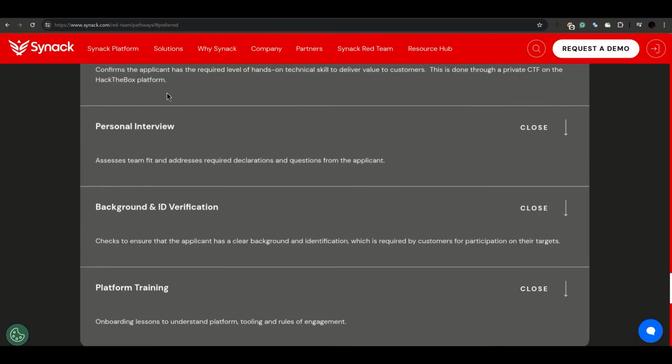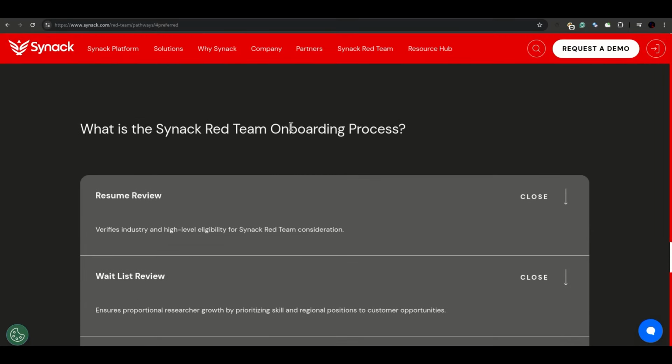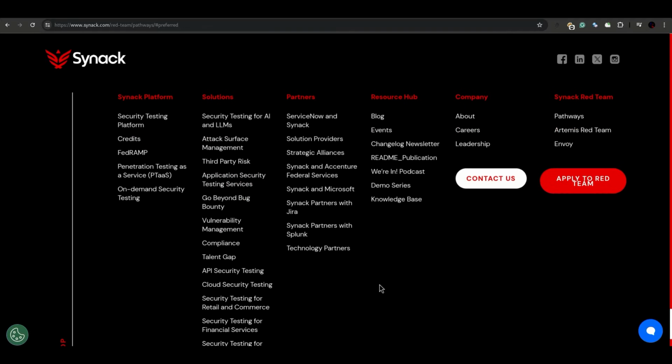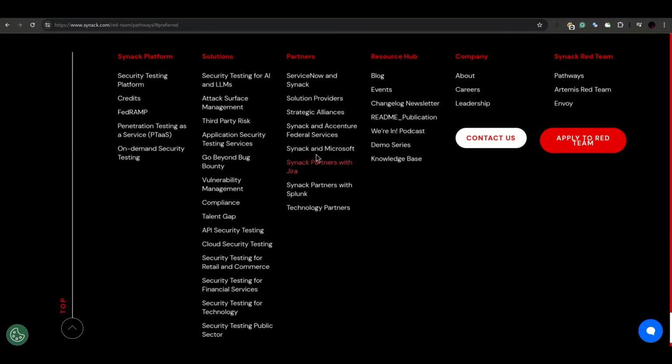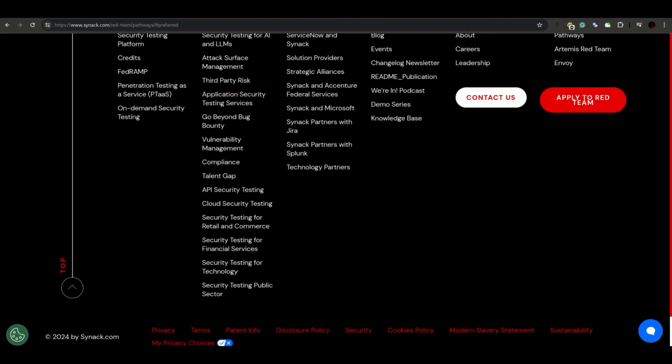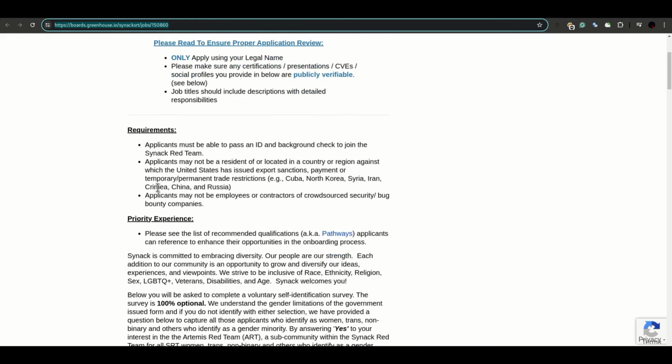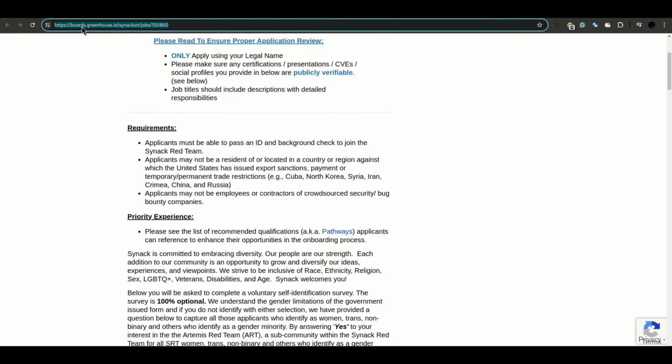Joining the CINAC Red Team comes with numerous benefits. You'll be part of a global network of top-tier security researchers, have access to challenging and rewarding projects, and contribute to making the digital world more secure. Now, let's dive deeper into the specific requirements and experiences that can help you join the CINAC Red Team.